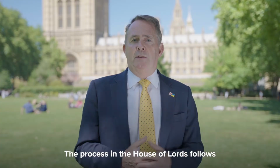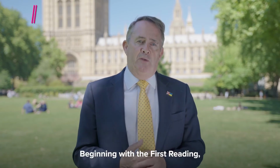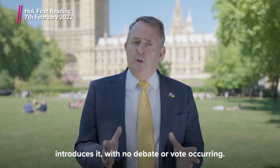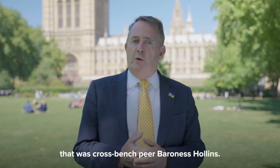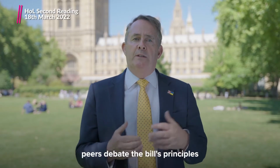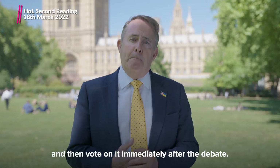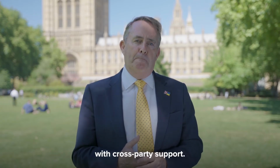The process in the House of Lords follows a similar pattern to that in the Commons. Beginning with the first reading, the peer bringing the bill through that chamber introduces it with no debate or vote occurring. In the Down Syndrome Bill's case, that was crossbench peer Baroness Hollins. At its second reading, just as in the House of Commons, peers debate the bill's principles and then vote on it immediately after the debate. The Down Syndrome Bill again passed with cross-party support.